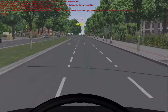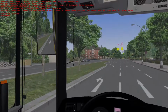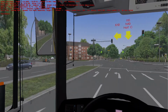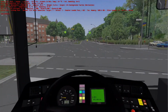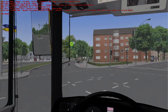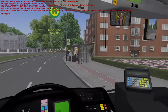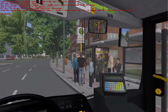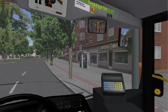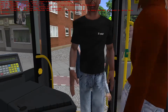Right, where am I going next? Turn left. Is it this? Yep, it is. Jerky stop again. I think it's just that I'm a bit tired.